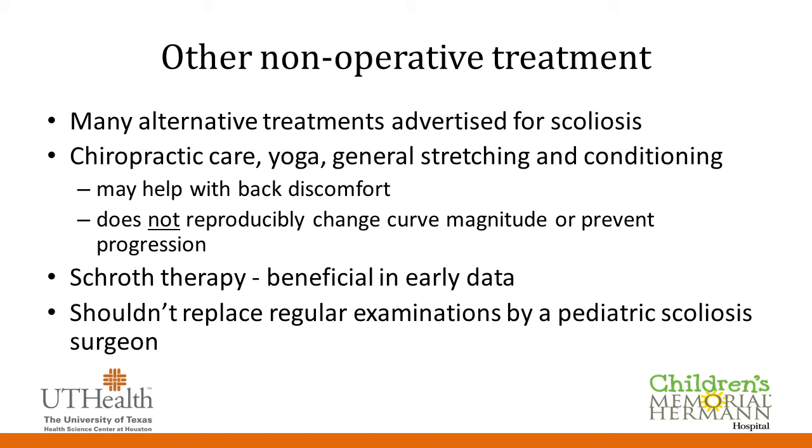Another alternative treatment method that's become very popular, that's been imported to the United States from Europe, is called Schroth therapy. Schroth therapy has a history going back into the 1800s, and by itself, not as effective, but when done coupled with the standard treatment such as bracing, has been shown in many studies to be effective in terms of reducing the risk of curve progression.